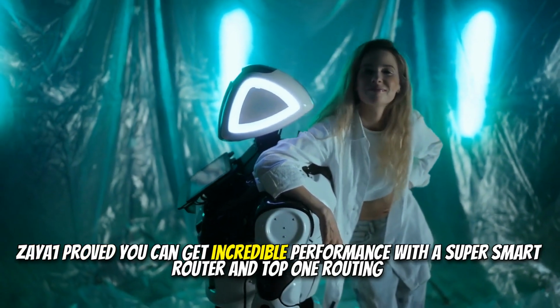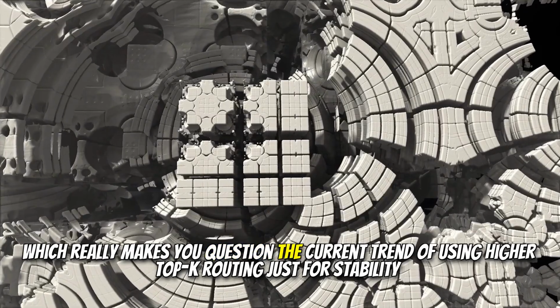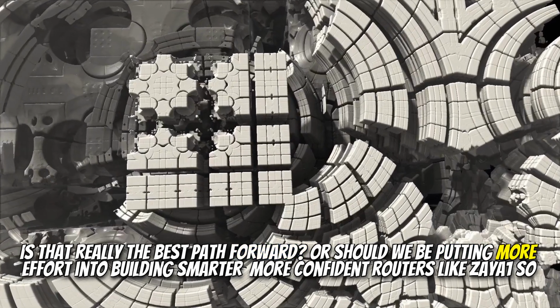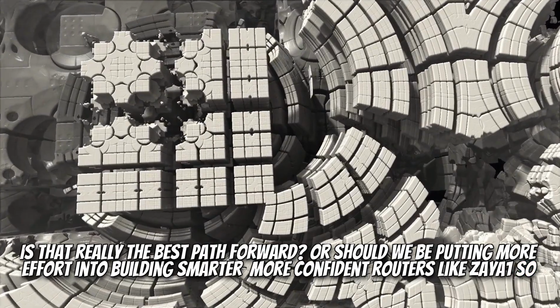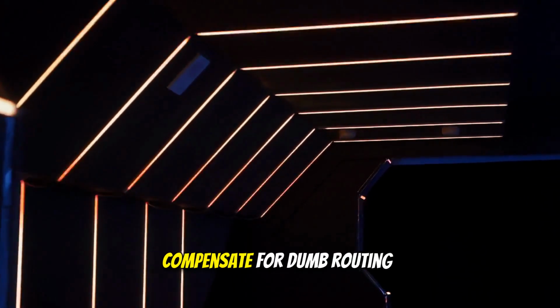ZAYA1 proved you can get incredible performance with a super smart router and top-1 routing. It maximizes your efficiency, which really makes you question the current trend of using higher top-K routing just for stability. Is that really the best path forward? Or should we be putting more effort into building smarter, more confident routers like ZAYA1's so we can achieve greater efficiency through maximum sparsity? It kind of suggests we might be over-provisioning our models just to compensate for dumb routing.